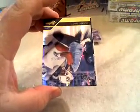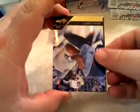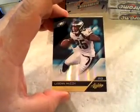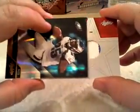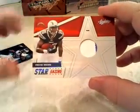Jaquan Jarrett, rookie. Kenny Britt, upside down. LeSean McCoy, and our hit. Vincent Brown, two-color prime patch for the Chargers. 23 of 50 for the Chargers. So these should be autographs.